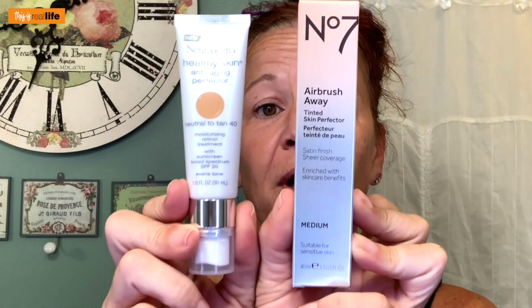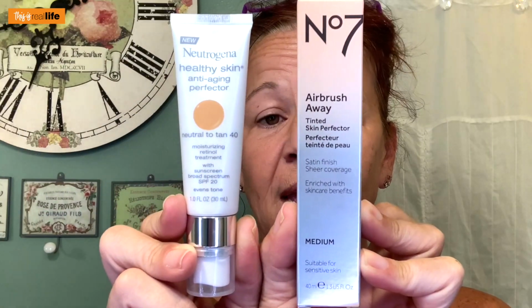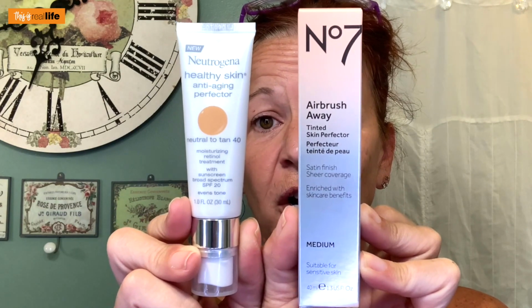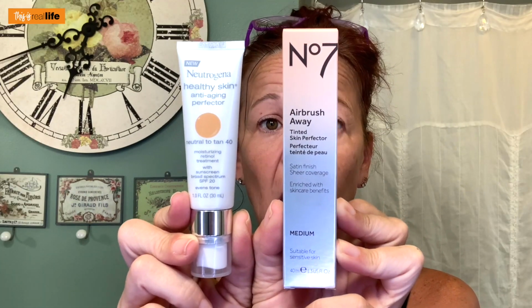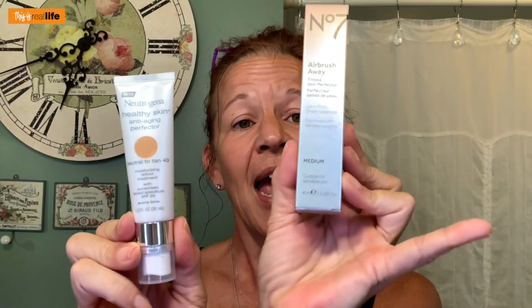They both claim they're going to diminish our look of fine lines. They're gonna give us a really nice finish on our skin. They're gonna make us look younger. The flaws are gonna go away. This is like magic in a bottle, both of these guys. That's why Neutrogena and No7 are in today's battle.